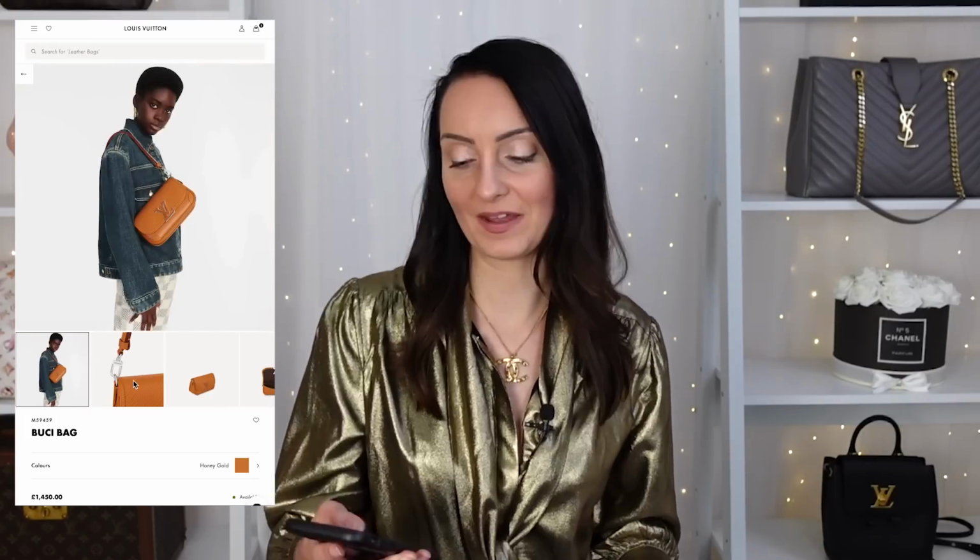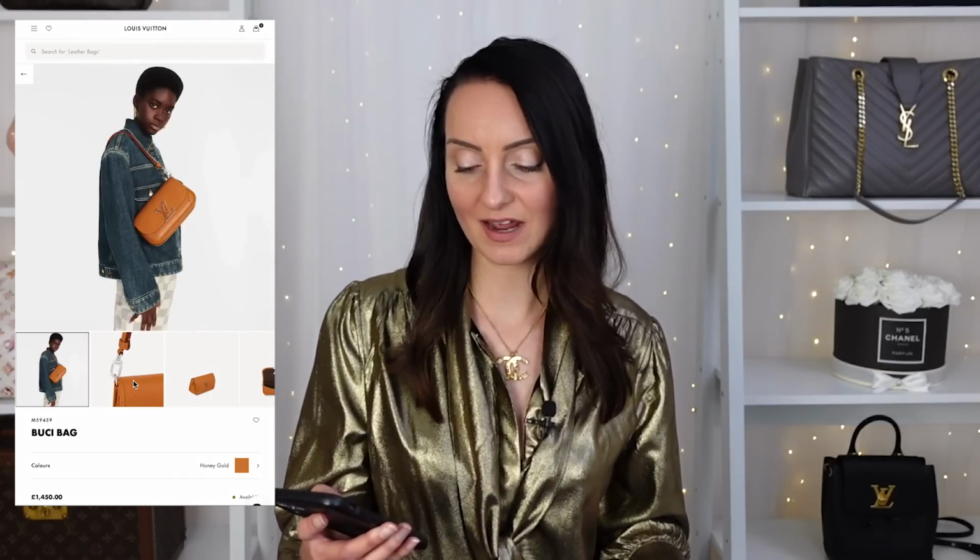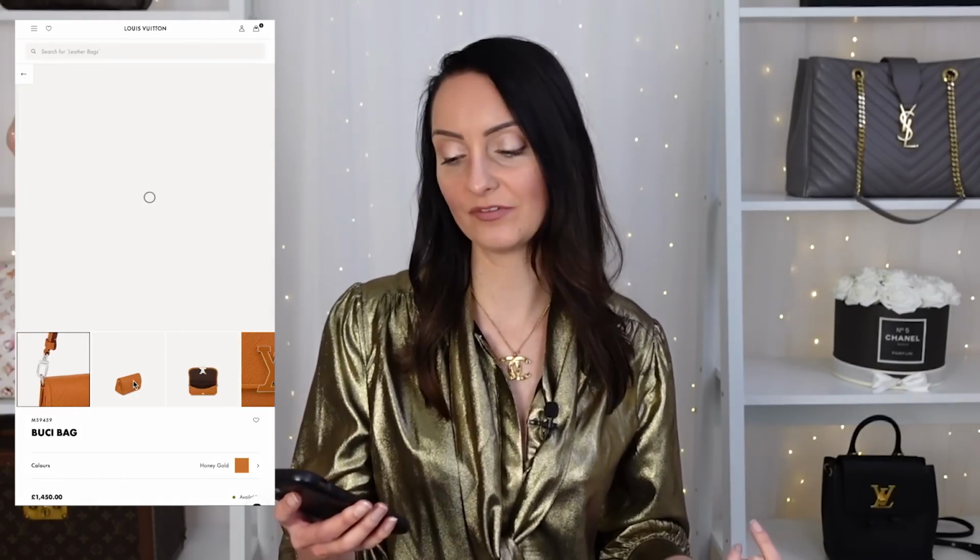And I feel like this is a nice in-between. This is an in-between a leather bag, a more sophisticated, more expensive Louis Vuitton bag, and then your kind of fun Louis Vuitton bag, such as your multi-pochette accessoire, again with your chains and multiple pockets. I feel like it's fun. It looks a bit more expensive than the multi-pochette accessoire. In fact, I think it's actually cheaper than the multi-pochette, or if not, very, very similar. £1,450 here in the UK, $2,100 in the US.